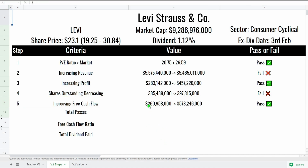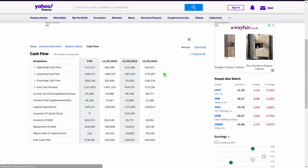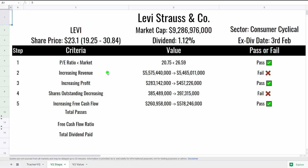But what has it done? It's gone from 260 million to 587. So that is increased massively. And if we just look here, you can see that the operating cash flow has increased dramatically, shot up massively in the trailing 12 months. And you can also see that the capital expenditure has been relatively flat. So it's not that the capex is increasing, it's just that the operating cash flow is.